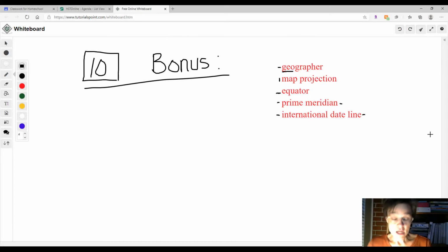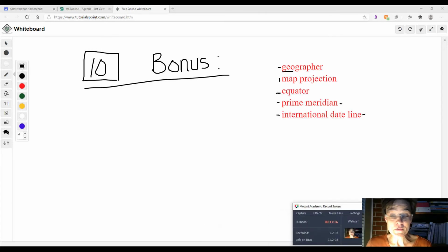The lines of blank run north and south on a map. Lines of blank run north and south. Remember how to remember that? Did you say longitude?